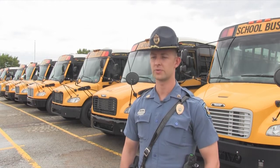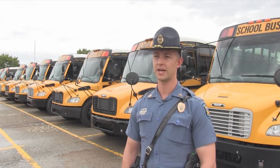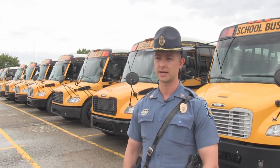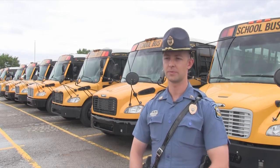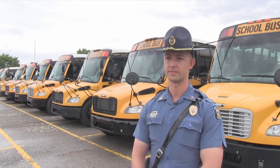Each one of these inspections only lasts a couple of minutes unless they need a fix or repair on the bus. If that is the case, they'll pull it out of the line and the bus will usually be repaired at that time, and then it'll be re-inspected to be put into service. Troopers complete these inspections to ensure the safe travel of children to and from school.